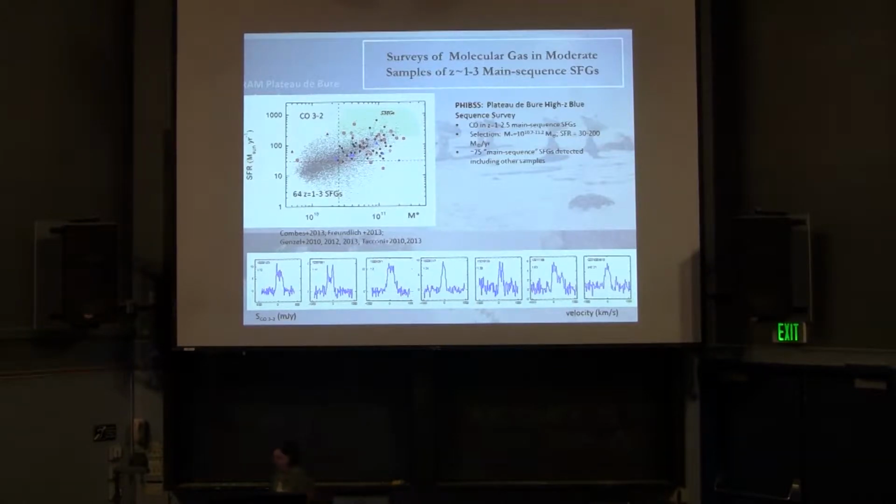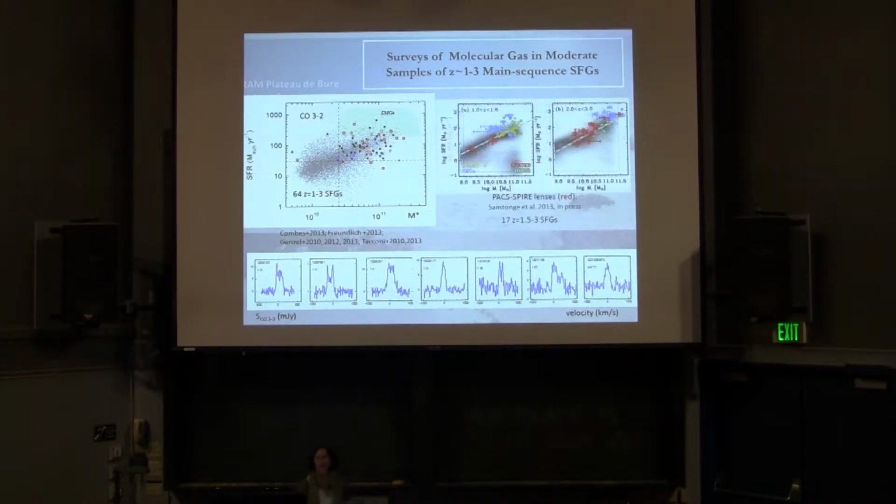Because of the various intricacies of carbon monoxide as a trace of molecular gas, which I don't want to get into in too many details for this audience, we are pretty restricted to the most massive tail of the main sequence. And to go to lower masses, there's a second survey that has been led by Dieter Lutz and Amélie Saintonge, and there's a paper that's just in press now, where they've selected 17 gravitationally lensed, cluster lensed main sequence galaxies and mapped CO in 10 of them. And then using the boost from gravitational lensing, they are able to both go down in stellar mass, so these red points here at redshift 1 and redshift 2, but also go to slightly higher redshift than what we've been able to do with PHIBSS.